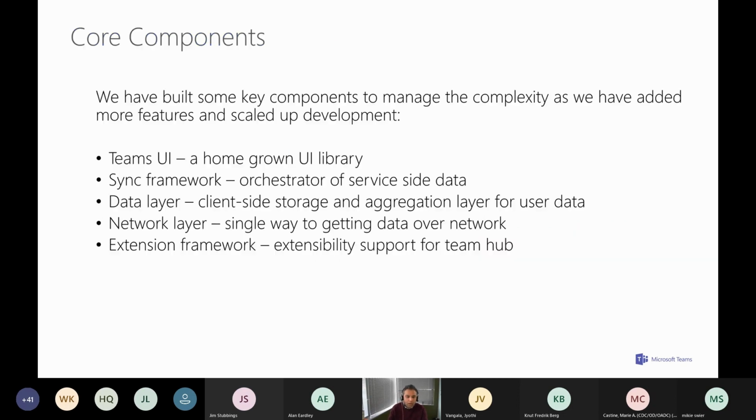Then how do we do this, right? We basically have a few core components that we leverage. Teams UI is essentially what we call a homegrown UI library that sits on top of the controls that come from iOS and Android, but it provides a level of abstraction so that a button is a button.